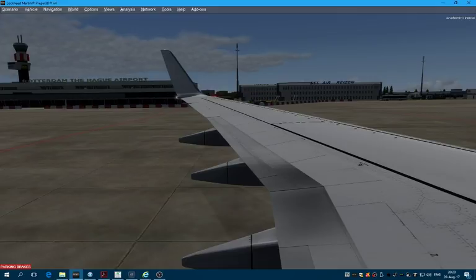Transavia 65 Alpha, confirm ready to copy. Confirm. Transavia 65 Alpha, you are cleared to your destination via the Lunix 1 Bravo departure. Initial climb at 3000 feet and squawk 0150. Okay, Transavia 65 Alpha, cleared to Split, Lunix 1 Bravo departure, initially 3000 feet, squawk 0150. Transavia 65 Alpha, correct, contact the tower for taxi on 118.2, bye-bye. Contact the tower for taxi on 118.2, Transavia 65 Alpha, goedenavond.